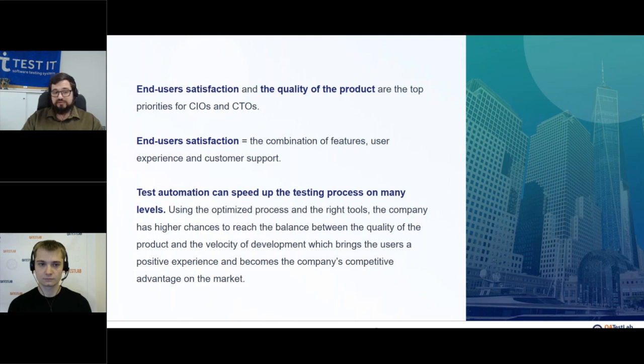User experience still needs to be checked by humans, at least at first. So the thing is, test automation can speed up testing processes on many levels, but it's hard to think of all the levels of development being covered by automated tests. First of all, if you look at the pyramid of testing, unit testing helps a lot.